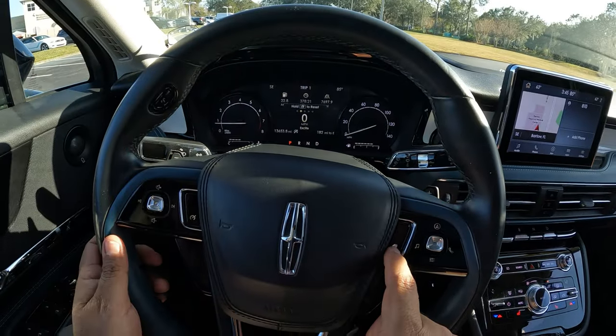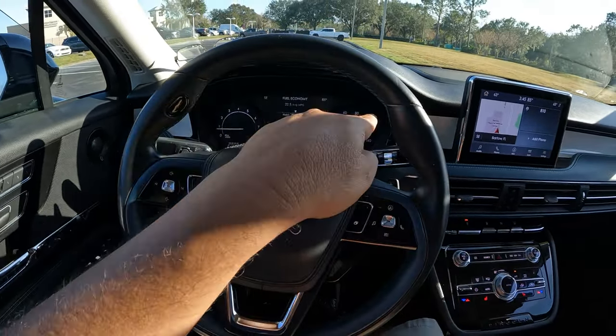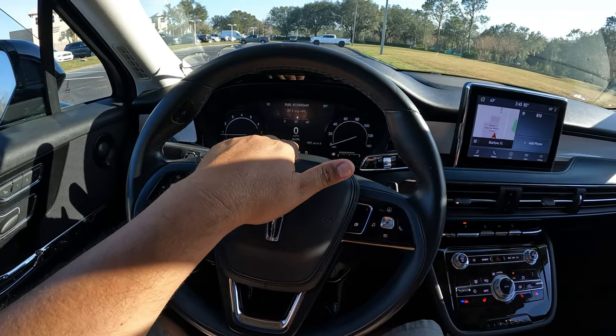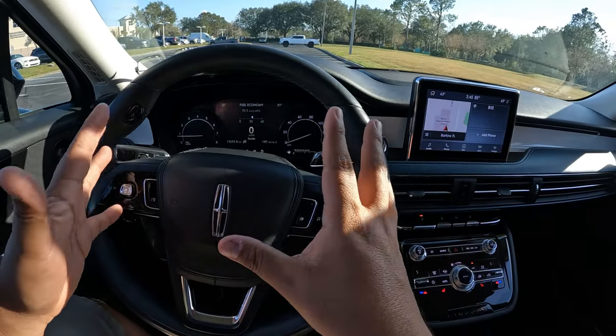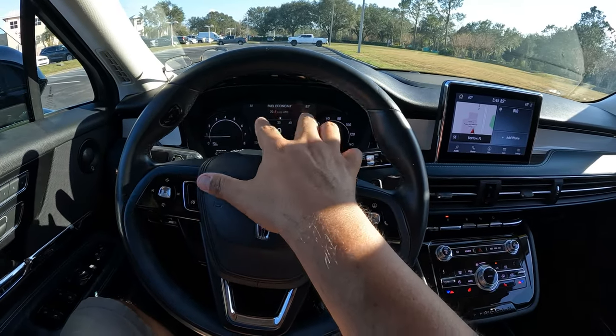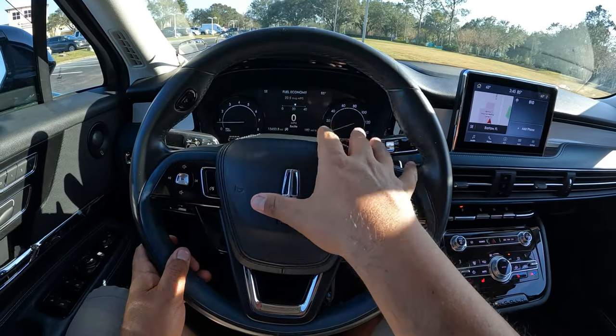Clean screen, as you can see, guys. So pretty interesting the way this is. You can also get an optional 12.3 inch digital cluster here. This one is not optioned up with it. That's the bigger package, the $1,000 package that gives you all the more upscale stuff, including that navigation system, or excuse me, that digital screen. This one doesn't have it. This has got an analog tach and an analog speedometer, while everything else is electronic.